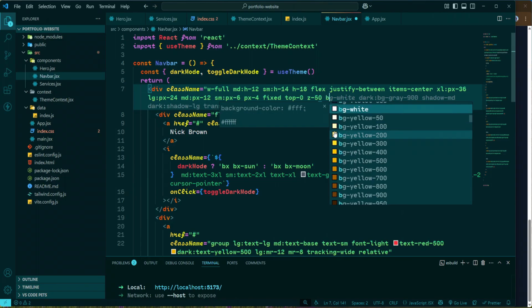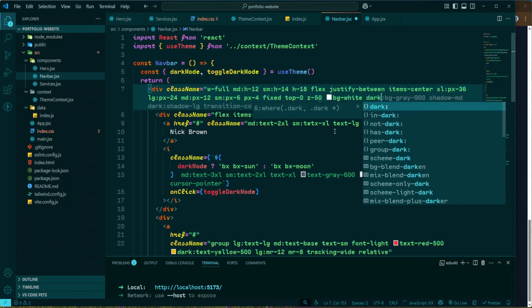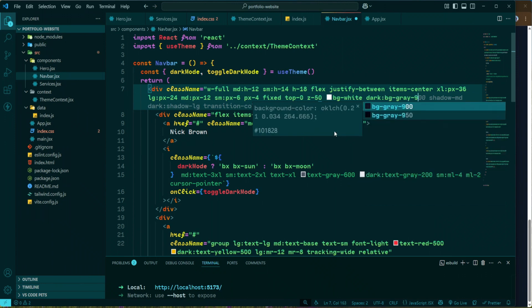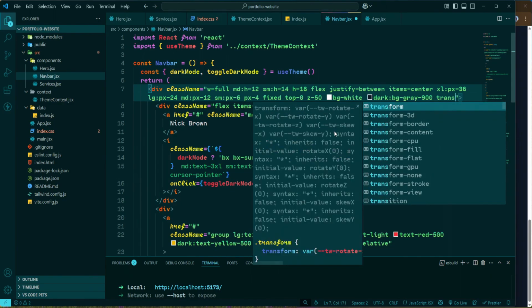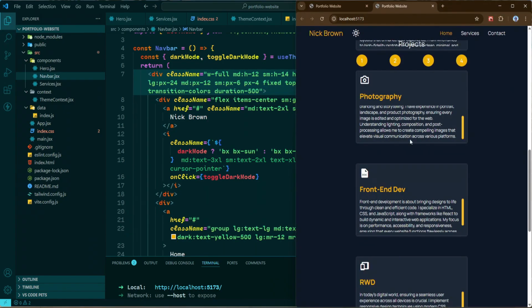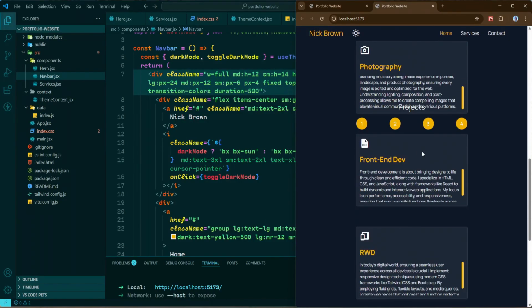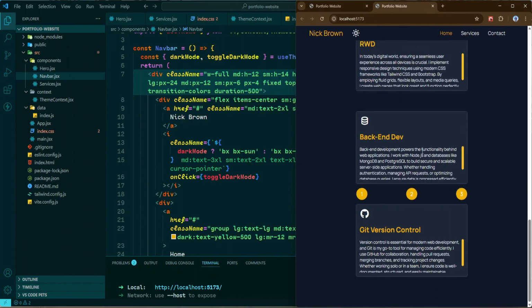Actually, we need bg-white, then dark:bg-gray-900. Then we need transition-colors and duration-500. Let's go to the browser. So now, as you can see, the problem is fixed. Navbar stays above the services section, and the stacking issue is now completely fixed.